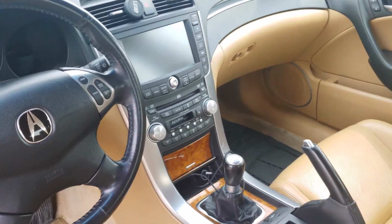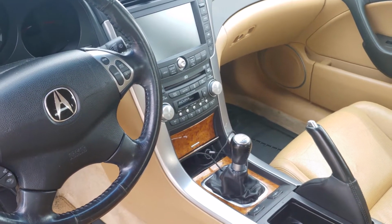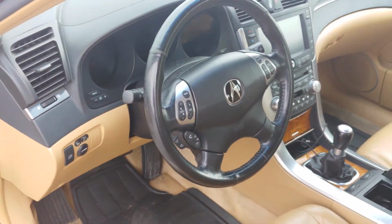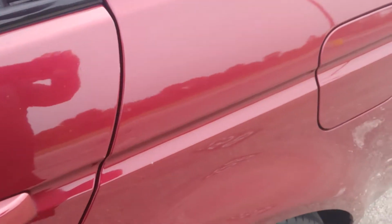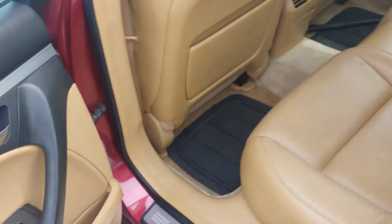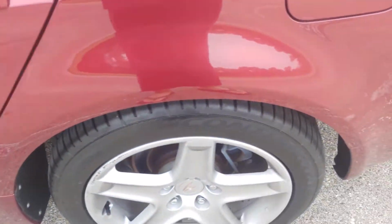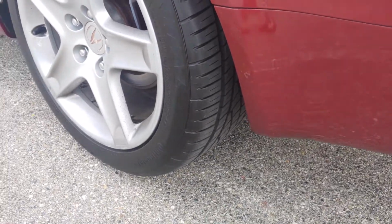Even though it is a base model, there was an option for navigation, and this one does have navigation. Stereo is a 6-disc CD player. Stereo sounds great. It's actually got like a 5-channel surround sound with the center channel there. I'll keep looking around here. As you can see, it's been well taken care of. Really nothing wrong with the leather or anything like that. It's got Continental tires. They're in really good shape. I don't know if you can see those or not.